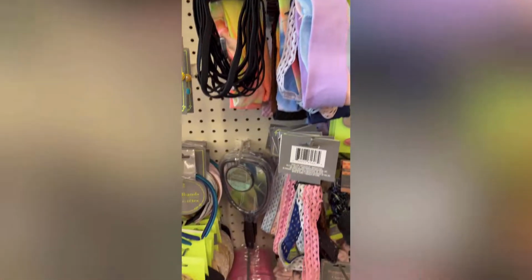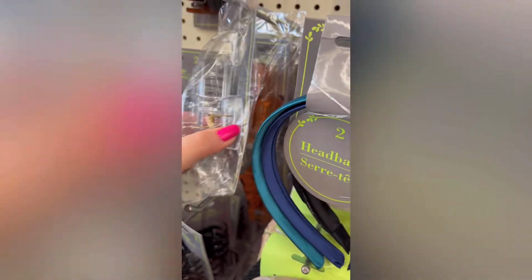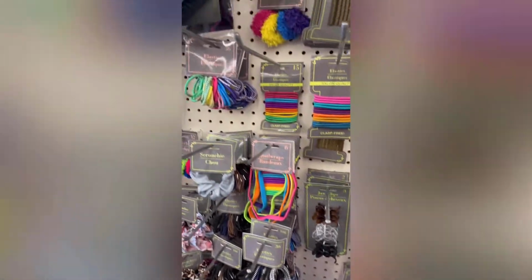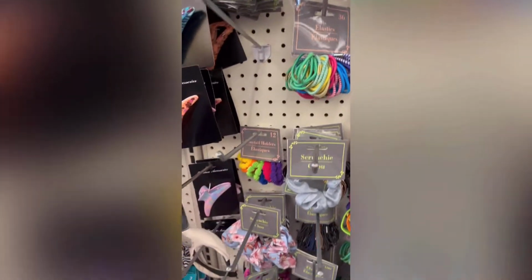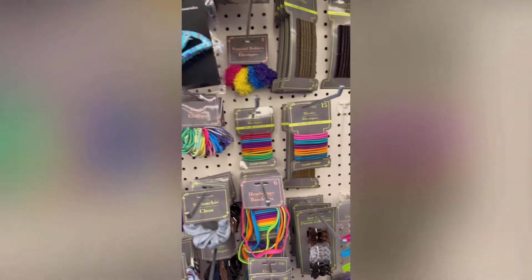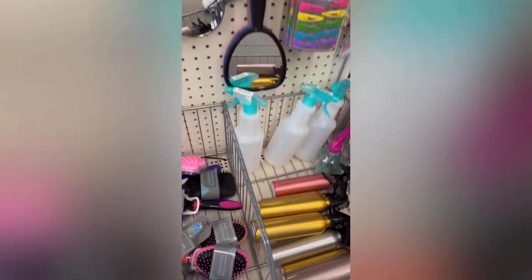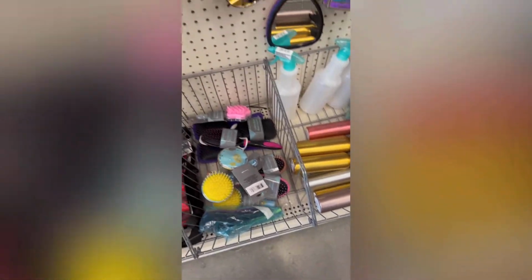Then this store, this is my bigger Dollar Tree store. They always have their headbands, their hairbands fully stocked. Like they always have such a big selection to choose from. Cute little hairbrush.